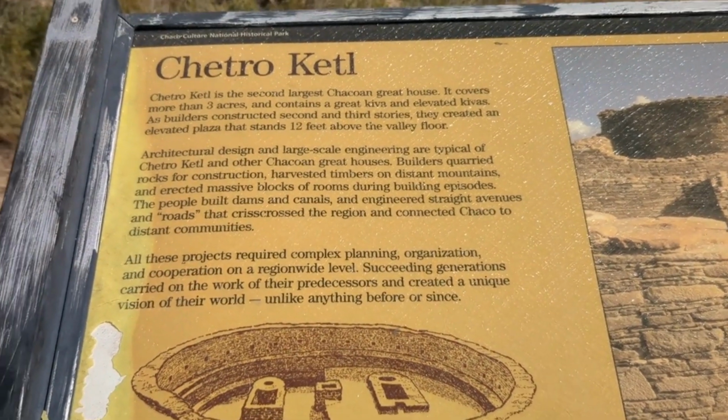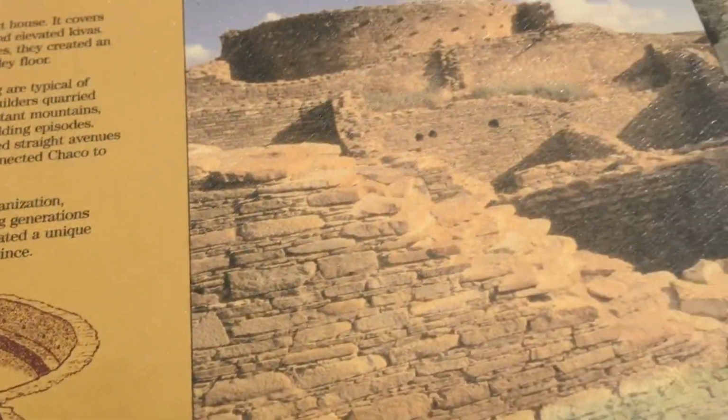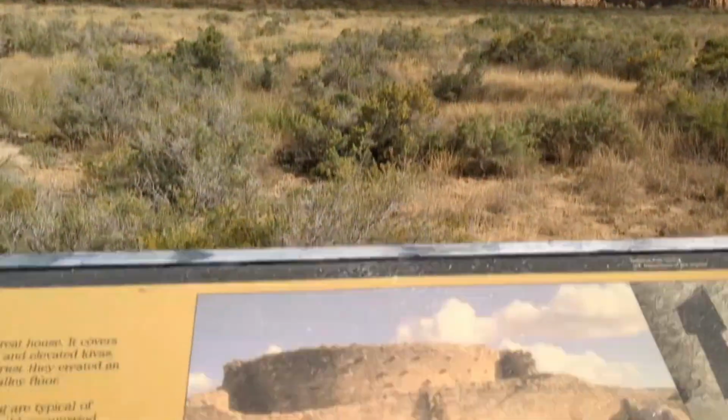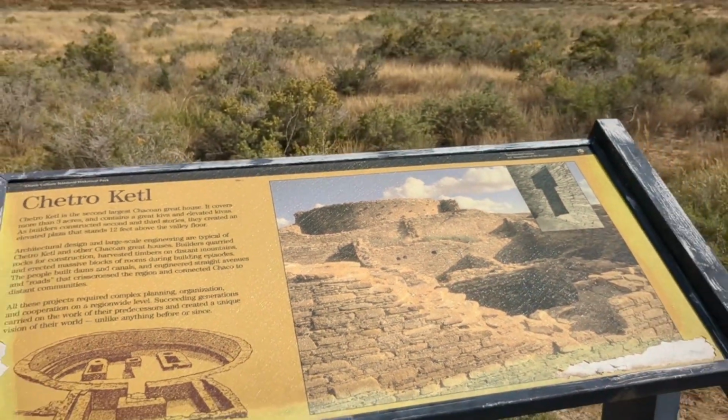We're at Chetro Ketl, and this one's going to be 1,000 to around 1,250 AD. And again, like I said, these ones would have petered out a little bit before the ones up north in Aztec or northern San Juan County. We had a little bit of sign. Cool, so it says that it's the largest Chaco Great House and covers more than 3 acres. So whenever we get there, there's a little bit of a walk, but you can see it off in the distance there. It's going to be the largest Chaco Great House, over 3 acres. Let's go take a look.